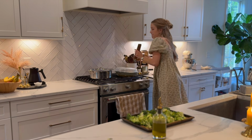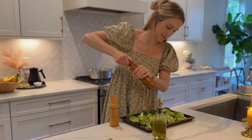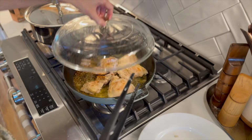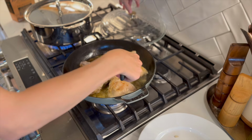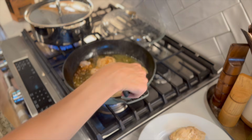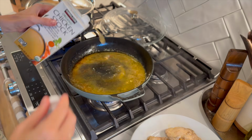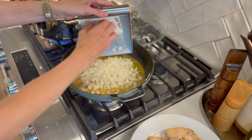And then I roast the broccoli for about 20 minutes in the mini oven, which makes this meal come together in about 30 minutes total, which I love. I would use more chicken next time because it was not quite enough for a double recipe, but after the chicken is cooked, I take it out and deglaze the pan with some stock and scrape up all the good stuff, and then throw in a bunch of onion.